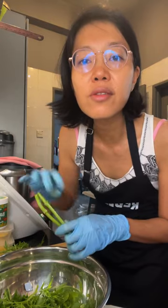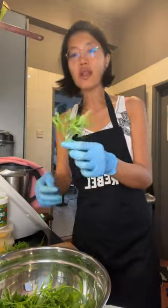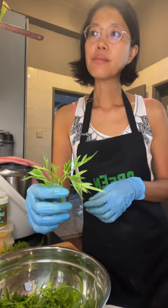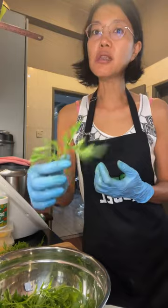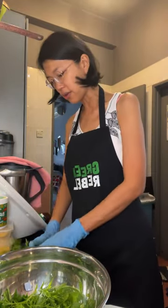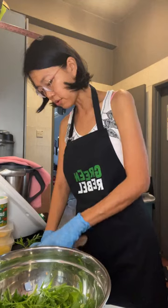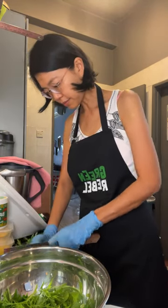Amit is going to Florida tomorrow. What is the flavor like for those greens? Oh, you know what? This is really interesting. This is kind of lemony. It's a bit bitter. It's lemony. It's herbal as well. It's believed to have medicinal values. A lot of times we eat it raw together with sambal.